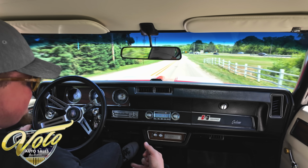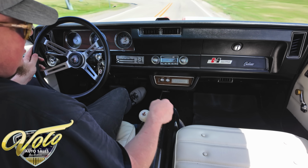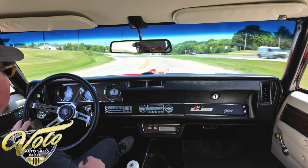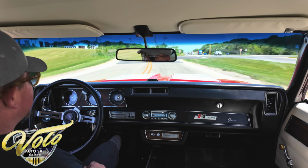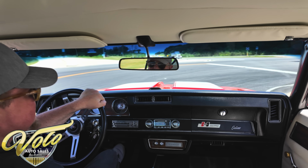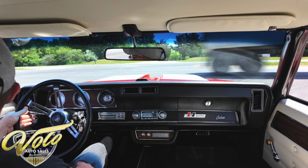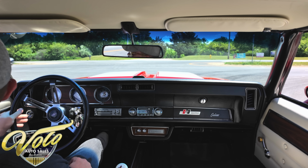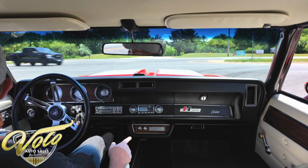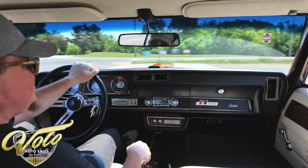That 455 is paired with a Turbo 400 automatic transmission that does have the dual gate shifter, the his and her shifter up here. So nice easy ride with the automatic, power steering, power disc brakes. Does have the air conditioning as well, and our shop went through it. I know they got a bunch of stuff working on it, including the 8-track player, which is so cool. Oh, let's see what she's got.